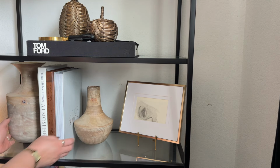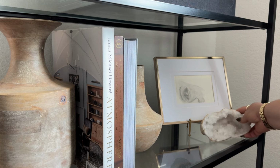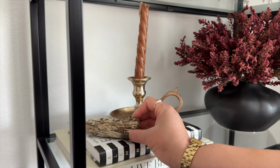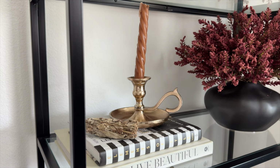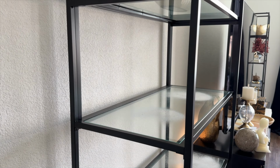Now the picture, my son drew that for me, so I thought, why not add it into this fall decor as well, and then just adding a touch of the crystal. And then I also have a little bit of sage I'm just going to put right here on the book.